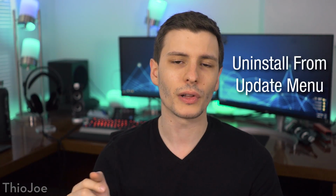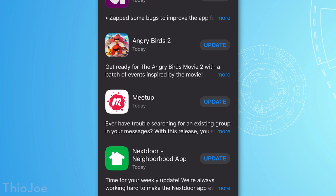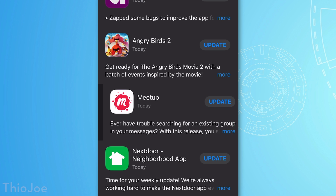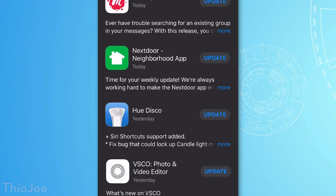Also, another little feature is that you can uninstall apps and delete them from the update menu. So if you see an app in that list and you're like, oh, I don't even want this app anymore, you can just delete it by swiping over and clicking delete. So that way you don't have to search through your whole home screen and find it and then uninstall it that way. It's just a little bit faster.